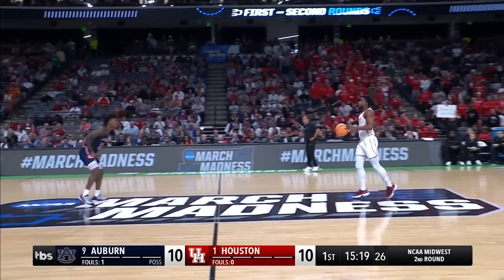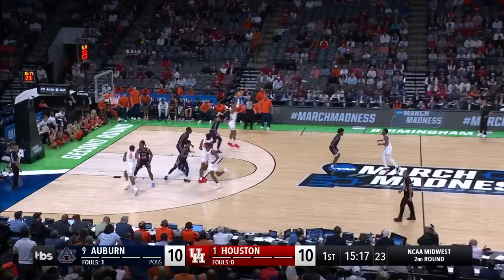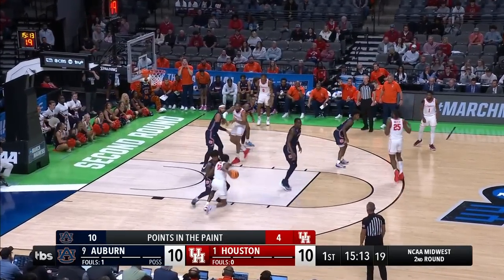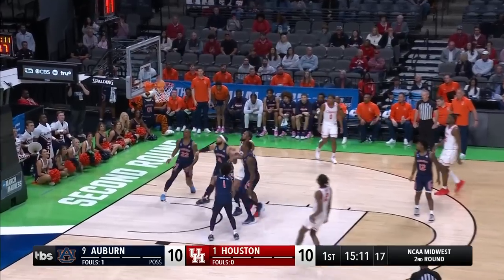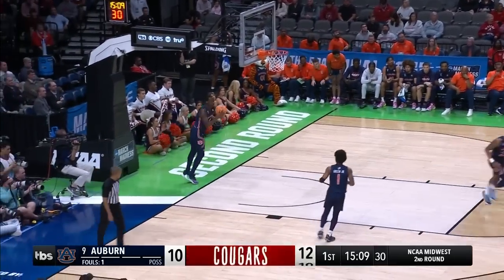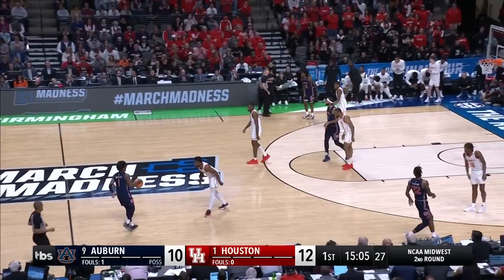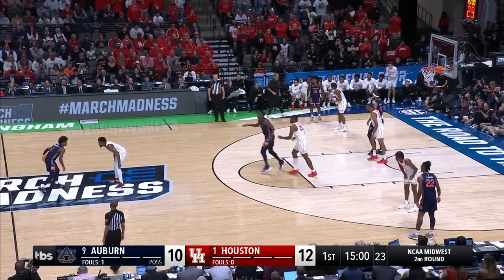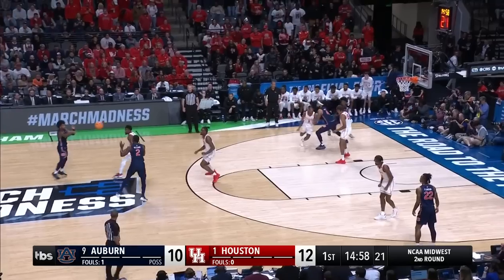Again, this is a Houston team that defensively only allows about 55 points a game, and they've got up 10 already in the paint. I like this, taking advantage size-wise. Mark, he's hit 3 straight shots. What a great read. Shedd, the conference defensive player of the year.